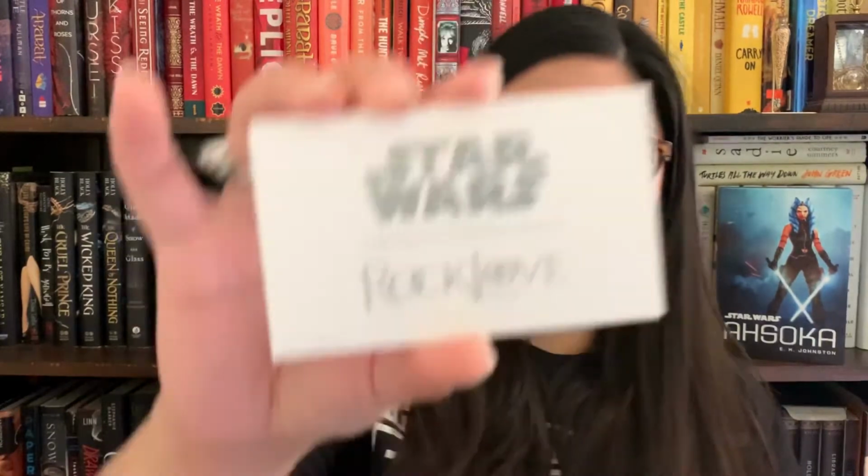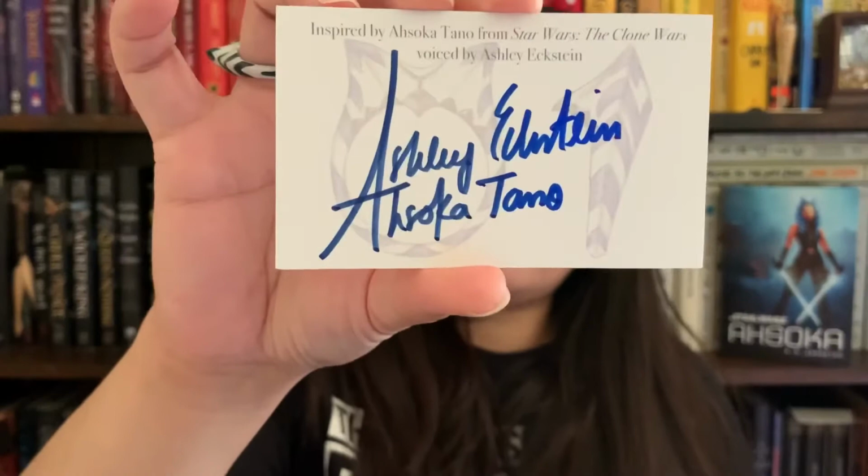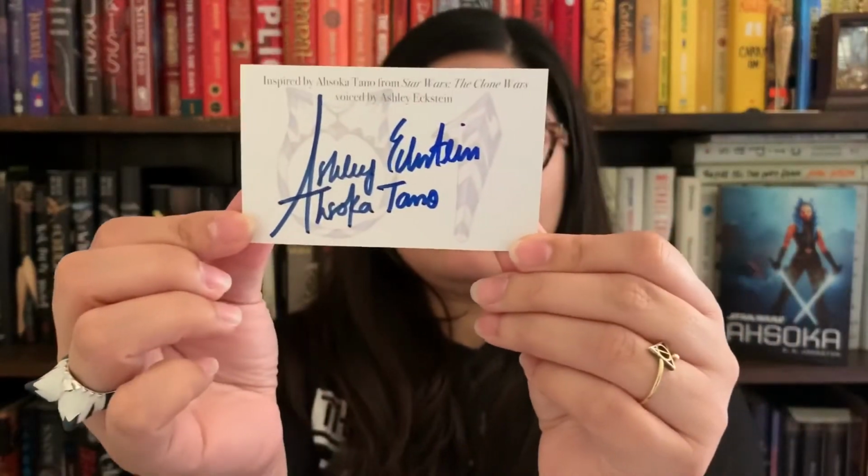The purchase of this, I don't know if it still comes with it, but when I bought this at Comic-Con, it did have this little card that came signed by Ashley Eckstein, and a little bit of the concept design as well for the ring. So one of my favorite pieces.